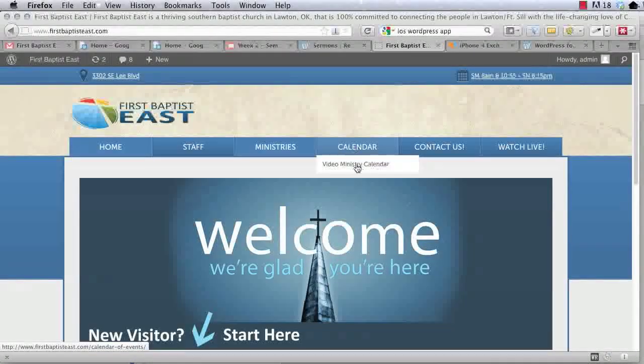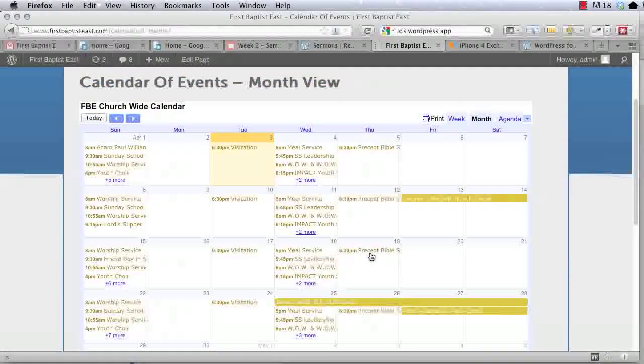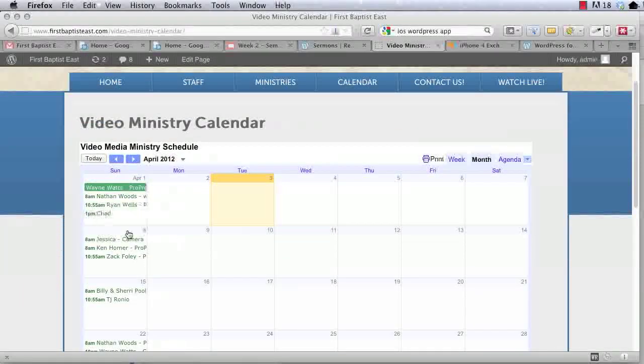Under our calendar, we have a choice. We can either go to the calendar, that's a full calendar for us, or you can go to the video ministry calendar. So right here, you can see everything on our church calendar, pretty much everything. But I have a ministry calendar where all my video guys that work upstairs with me, and we can just look at their schedule for a second here.